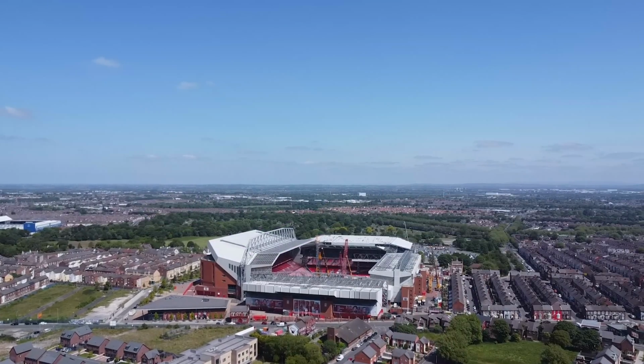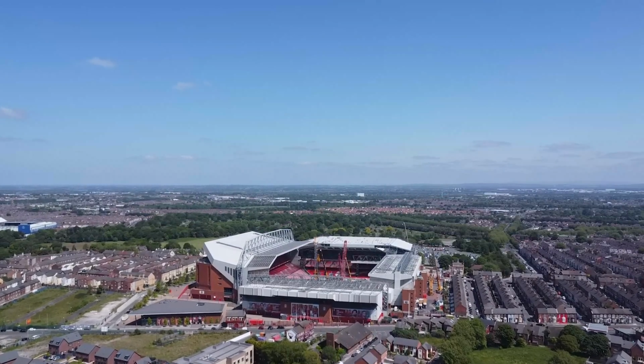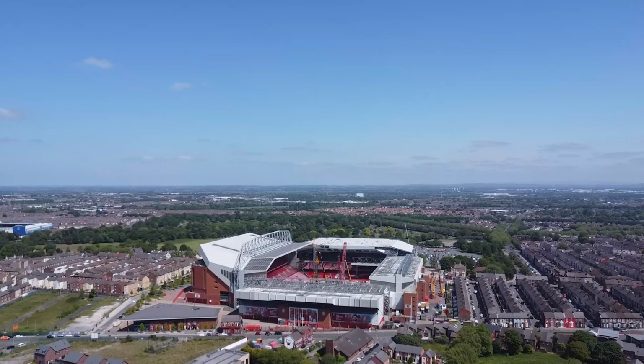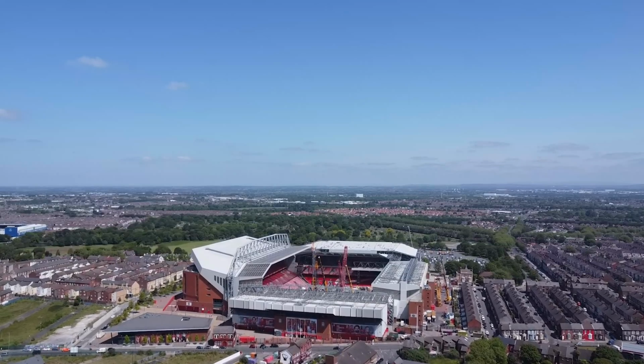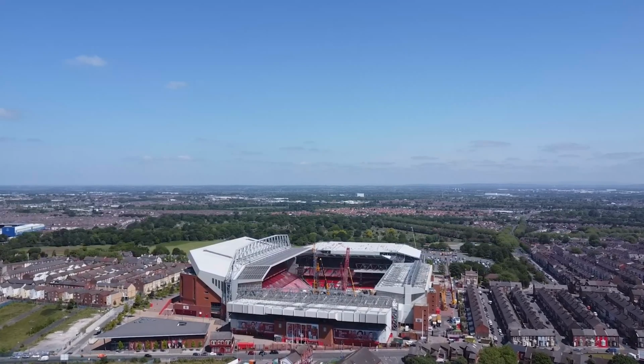Well, today we have been back down at Stanley Park and giving you a quick update on what Anfield is now looking like now that the roof has half been taken down.